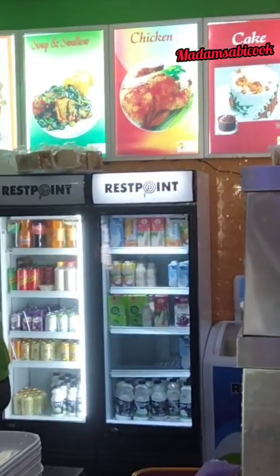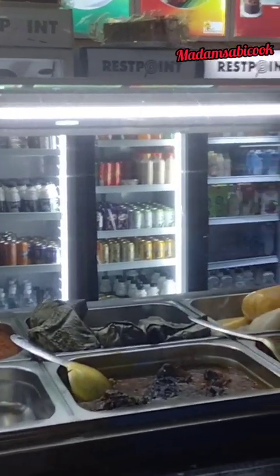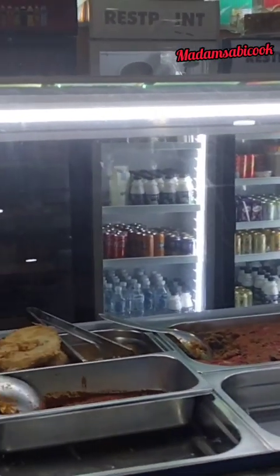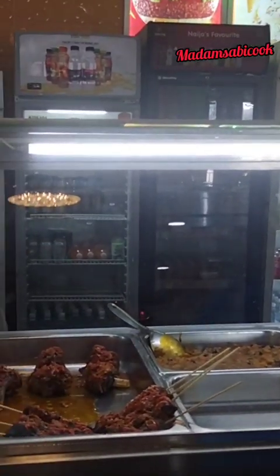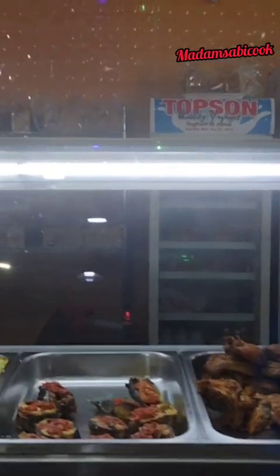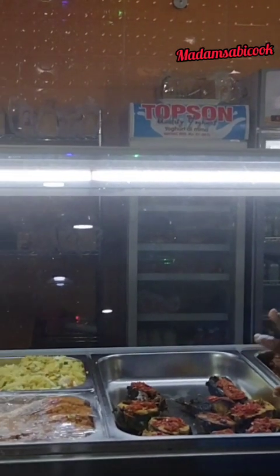If you come over here, this is a beautiful soup. We have a beautiful soup, and we have an Italian soup. Very, very delicious. We also have curry and swallow and semo. We have moi moi, and we have porridge beans. And also we have golden yam. We have unripe plantain, that is plantain porridge. We have goat meat, and we have kebab beef, and also kebab dessert. And we have roasted chicken and roasted turkey. We have a jumbo fish, which is fried.